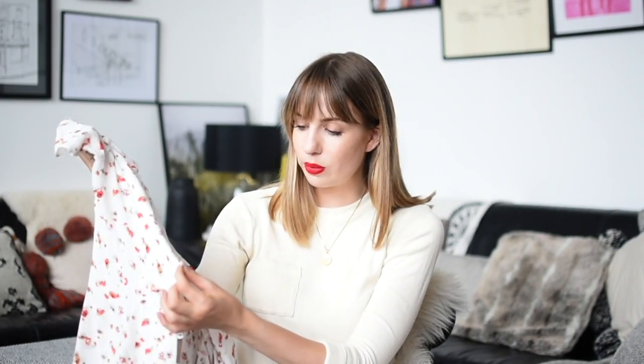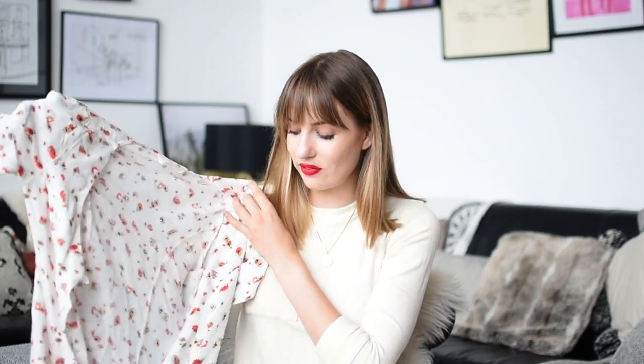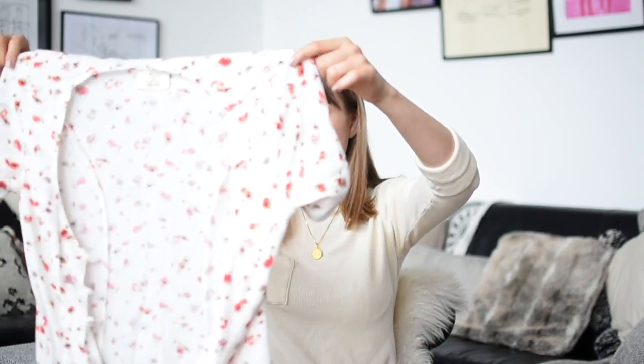And it's got these loop button fastenings, which I really like, and then really nice tortoiseshell buttons. On dresses like this, if you had crap buttons, it would ruin it. And it's got nice buttons, so I'm pleased about that. Super girly, super ditzy kind of print. This is really typical of this style of dress, I think. Really great for summer. The cut's really flattering.